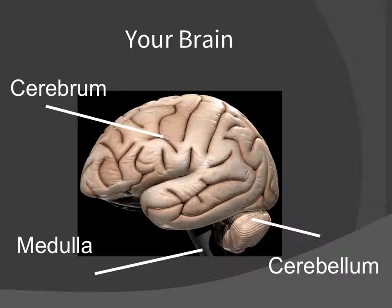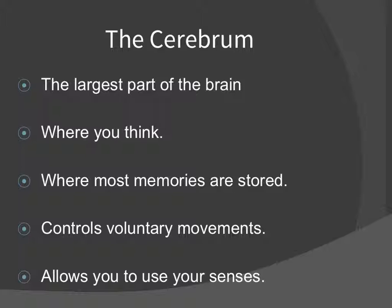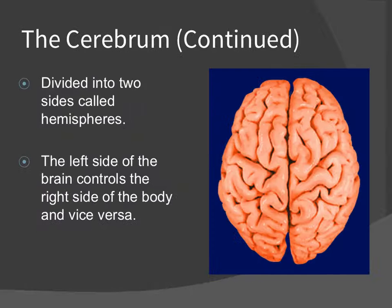And when we look at your brain, you have a cerebrum, which is all your memory, thoughts, functions like that. You have a medulla, and you have your cerebellum. So the cerebrum, it's where you think, it's where you keep your memories, and it's where you use your senses and where you use your voluntary movement. It's divided into two sides called hemispheres. The left side of your cerebrum controls the right side of your body. The right side of your cerebrum controls the left side of your body.